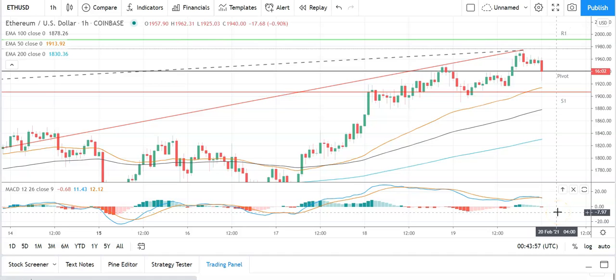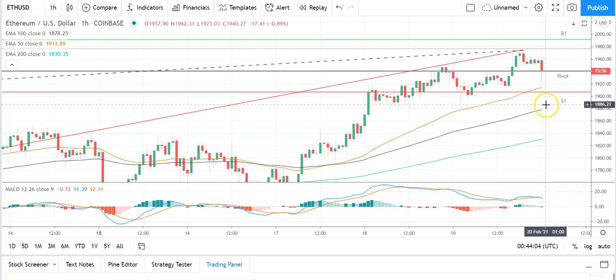Looking at the MACDs, we've got a bearish cross at the start of the morning, supporting this early morning pullback. On the EMA, the 50 has flattened on the 100 and the 200, also slightly bearish. So key through the early part of the day would be for Ethereum to move back through the pivot at 1941 and break out from yesterday's new swing high, 1974.98, to bring resistance levels into play. Failures to do that and support levels will be in play.